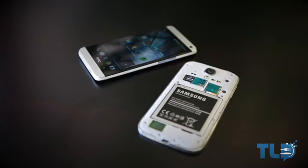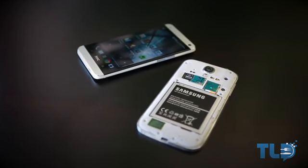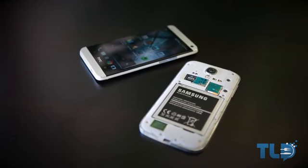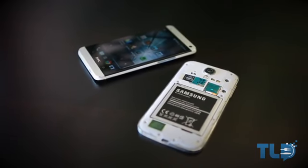So if you're the person that doesn't really rely on apps or games, and you need that microSD card slot for your movies, for your photos, for your videos, I know it also plays a big role in rooting and also making backups of your phone, then the edge goes to the Galaxy S4. But if you're the person that downloads tons of games and apps, then that edge goes to the HTC One.